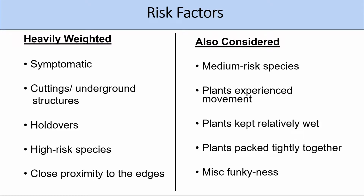But let's say we have the same Juncus effusus, and it's been at the nursery for a year, so it's now a holdover. That bumps it up to having 2 risk factors, so we'll go ahead for that 2.5% to 10%. And then let's say we move it close to the edge of our hillside where the headlands hills come. Now it's close to the edge, which brings it to 3 risk factors. And maybe we overwatered it for a month, so it was kept really wet. At this point, we're testing 25 to 100% for sure. So you can really see how the risk factors accumulate.